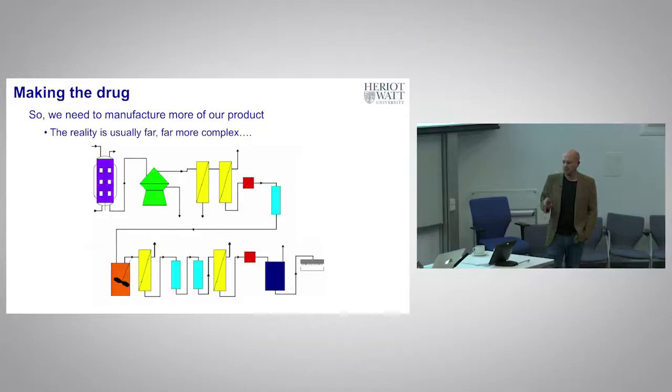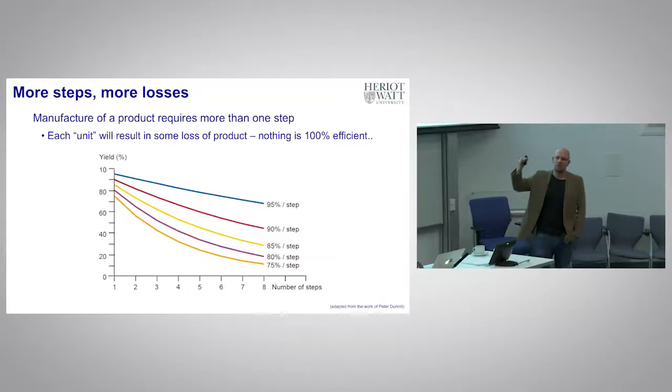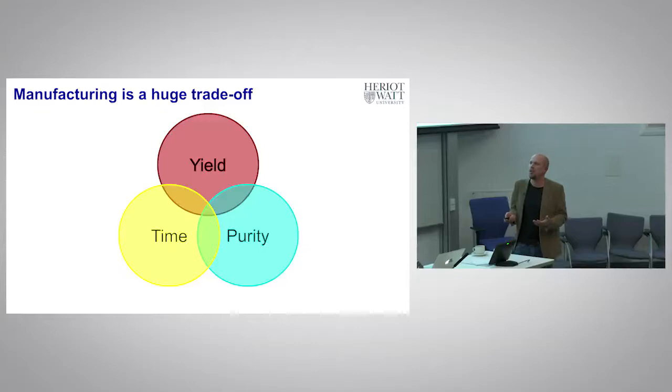Every time you run a product through a step, you lose some of it. Nothing out there is 100% efficient, so every time you run a product through a step, you lose some of it. You've got a constant balance to achieve here. It's a massive trade-off.